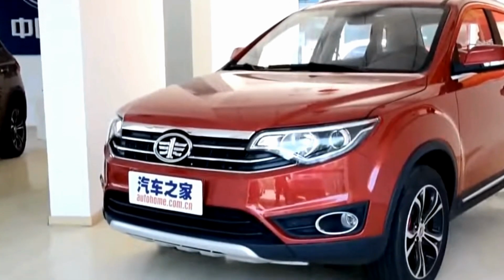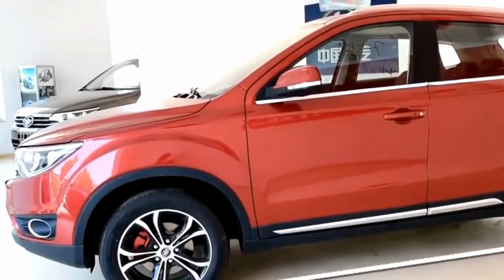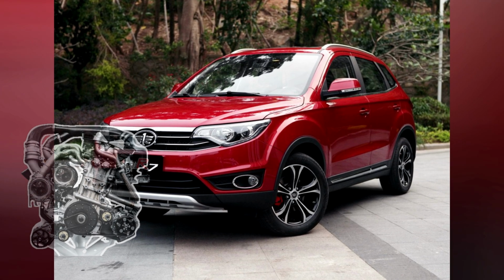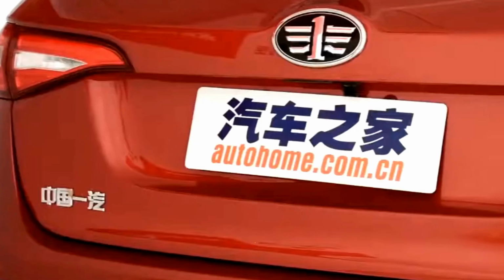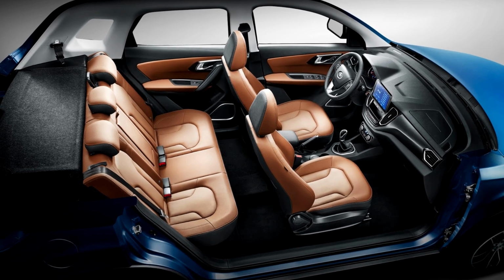Whether you're maneuvering through the city or embarking on road trips, the Ford Senior 7 offers versatility that caters to various driving preferences. The 1.6-liter engine delivers ample power for daily commutes and highway drives, while the 1.5-liter turbo engine strikes a satisfying balance between performance and fuel efficiency, making it an appealing choice for a wide range of drivers.